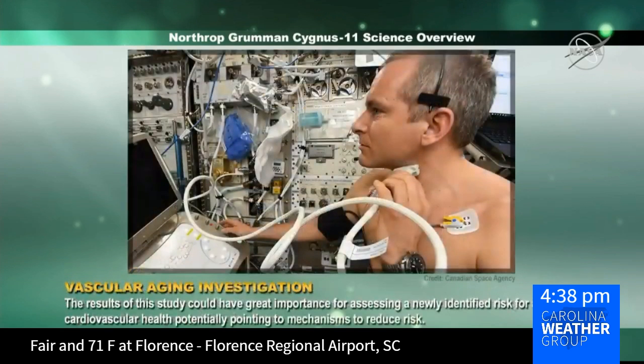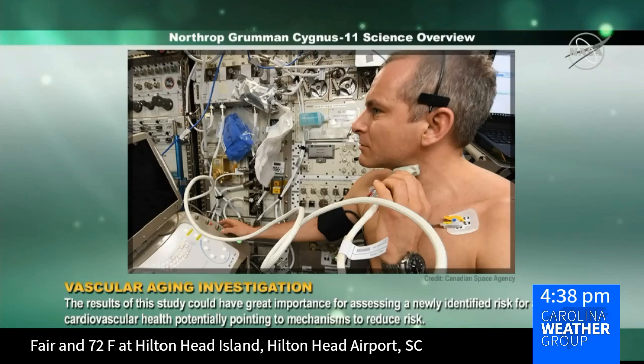Another experiment is this image of David St. Jacques, and astronauts show accelerated arterial stiffening during their time in space. These are thicker artery walls and signs associated with the development of insulin resistance after spending 6 months in space. And these dramatic changes in the carotid artery aging was unrecognized until recently.